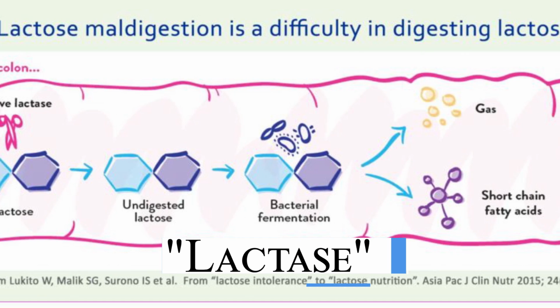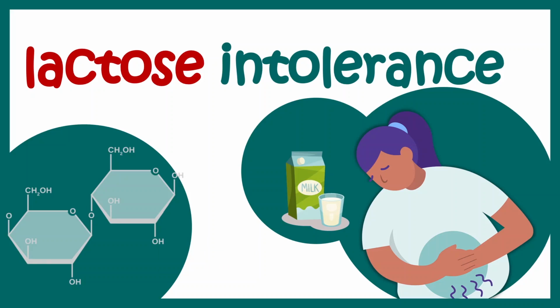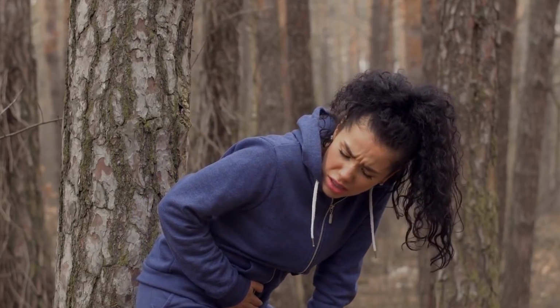Many people lack an enzyme called lactase, which helps break down lactose, causing lactose intolerance. When lactose doesn't get digested properly, it can make gases in your stomach, like hydrogen sulfide. These gases can come out when you breathe, making your breath smell bad.